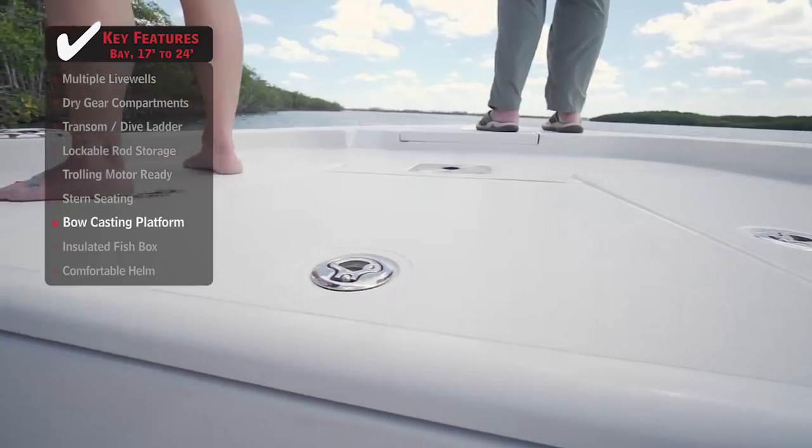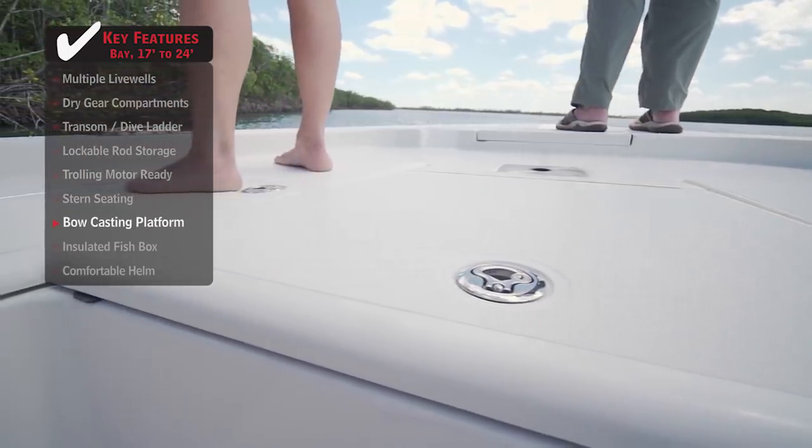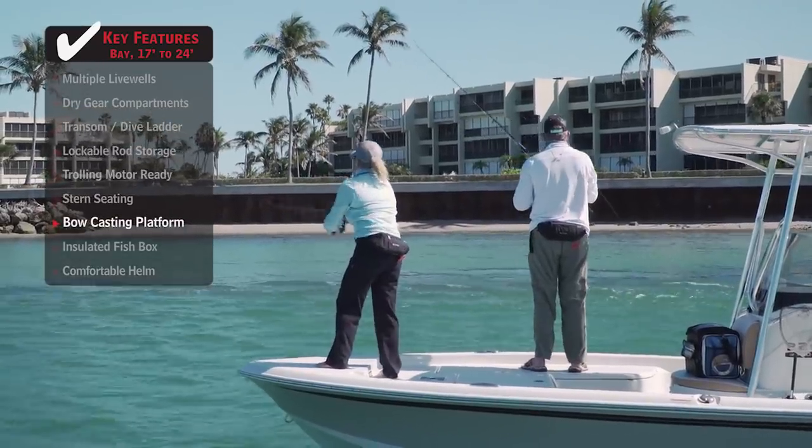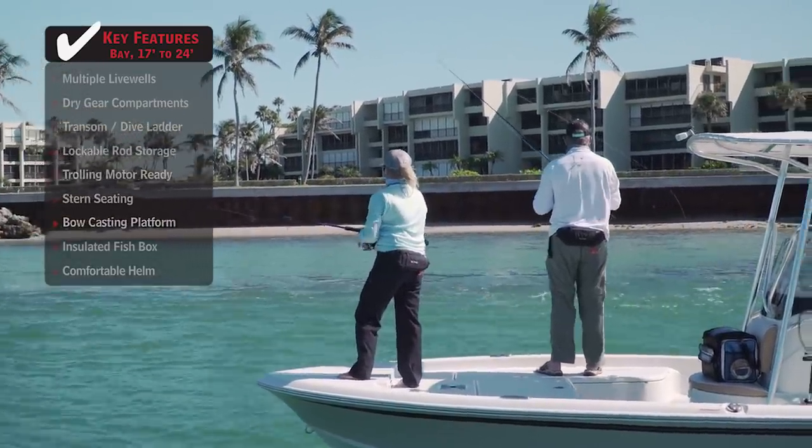Remember when this was gunnel height on all the bay boats and you could step right off of them? Sure. You know, Ranger set it at just the right height. You can cast as far as you want to cast, see everything that you can see, but yet you're not in danger of stepping off the side of the boat.